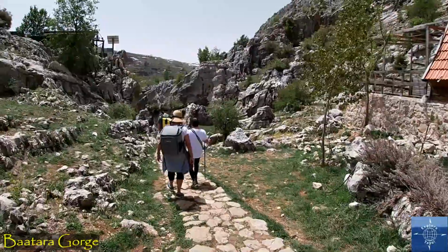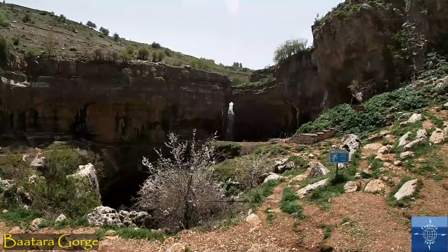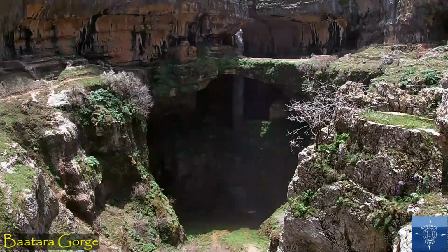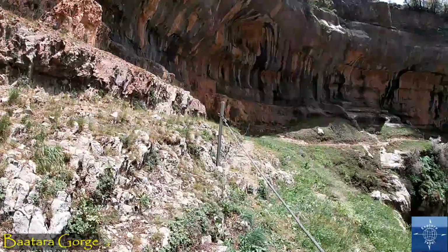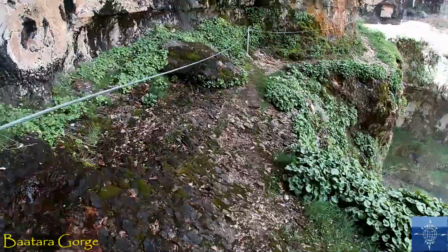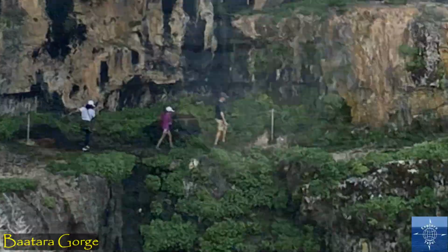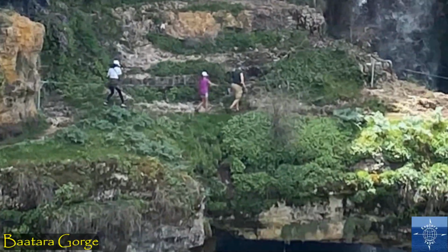We hiked down into the Ba'atara Gorge and were stunned when we saw the waterfall. A narrow trail takes you around one side of a precipitous drop-off, but it's well worth the effort to get close to the falls.